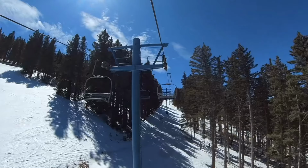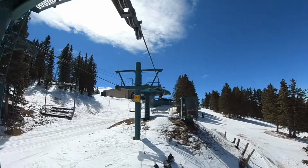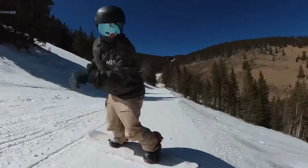But their chairlifts are kind of older. You know, they got a gondola, which is really cool. They have 11 lifts. You're gonna get everywhere you wanna go. So I did give them a 7 on the lifts, mainly because, dude, they got a gondola in New Mexico. That is really cool. I am really sad that I didn't get to ride the gondola, but we'll get there next time. So a 7 when it comes to lifts.